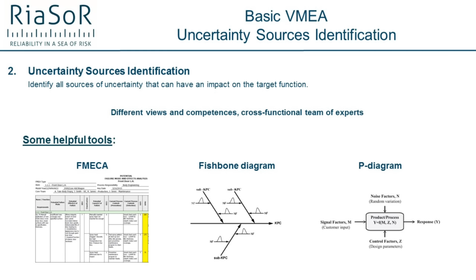stage of the design. And here it is important to try to capture all different possible sources of uncertainty. And therefore it is important to have different views and competences and to make use of a cross-functional team of experts, as I write here.